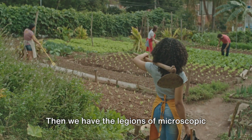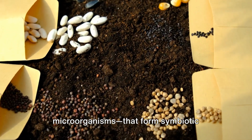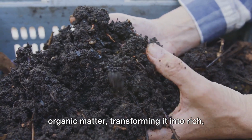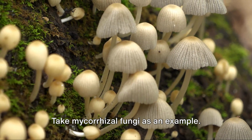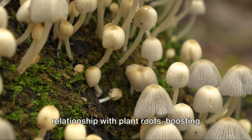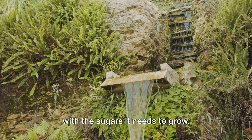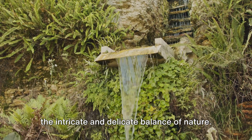Then we have the legions of microscopic life forms, bacteria, fungi, and other soil microorganisms, that form symbiotic relationships with plants. These tiny powerhouses help break down organic matter, transforming it into rich, fertile soil that plants can easily absorb. Take mycorrhizal fungi as an example. These fungi form a mutually beneficial relationship with plant roots, boosting their ability to absorb water and nutrients. In return, the plant supplies the fungi with the sugars it needs to grow. It's a beautiful exchange, a testament to the intricate and delicate balance of nature.